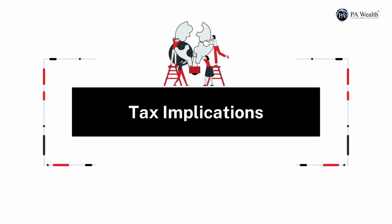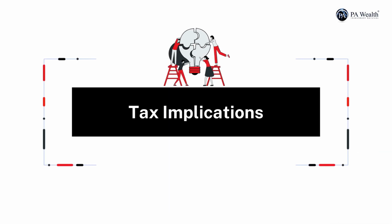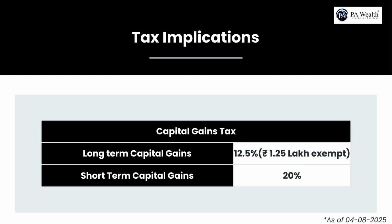Finally, let's discuss the taxability of earnings from this fund. Starting with capital gains. If you sell units after 1 year, gains up to 1.25 lakh rupees in a financial year are tax-free. Gains above 1.25 lakh rupees are taxed at 12.5%. If you sell units within 1 year, the entire gain is taxed at 20%.